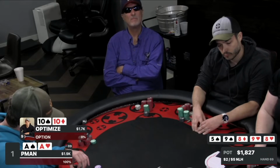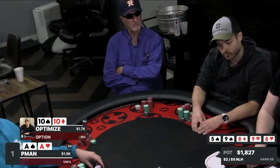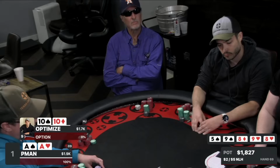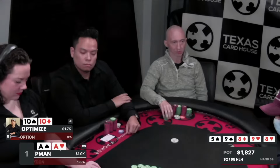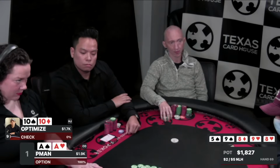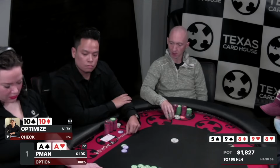This is where I think the aces check, because the spades did miss. Maybe you can induce a bluff. I don't think Optimized calls another bet here. And what does Optimized get to the flop with that's going to be able to pay? Maybe 10s, jacks. I don't know if there's any better pairs that don't 4-bet pre-flop. Those are the hands. He could have 9-10, right? And P-Man's going to go for it.